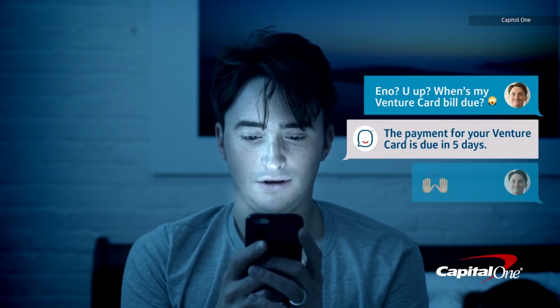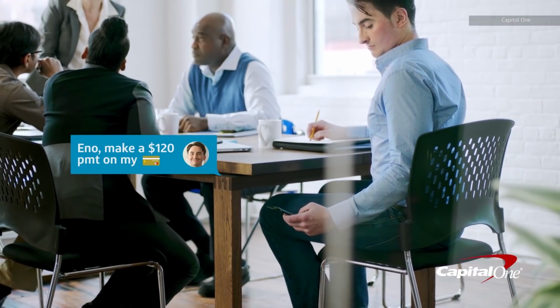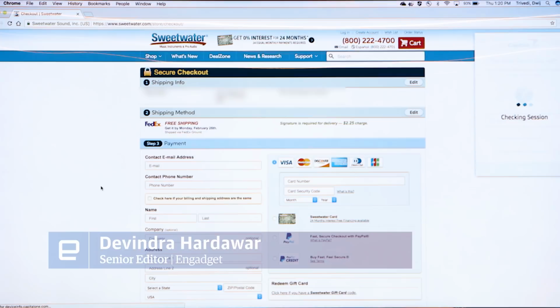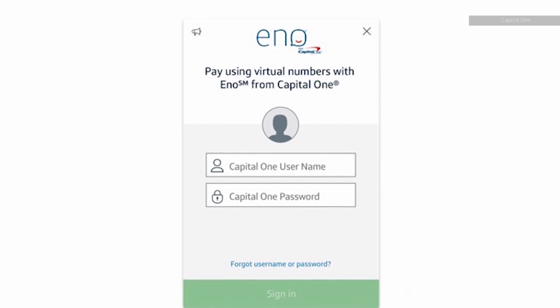Capital One has already launched its virtual assistant, and that's a mobile product that you can send text messages to, and it'll send you replies back with your balance, and you can even pay off your credit cards with that. This year, though, it's getting even smarter, and it's moving into the web browser. Specifically, it'll be able to create virtual credit cards that you can use for any retailer online.